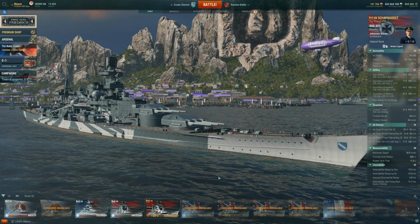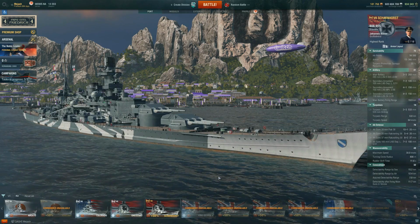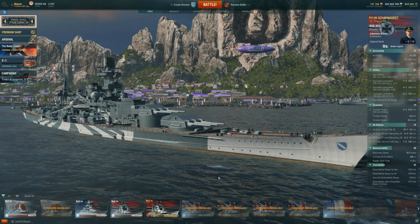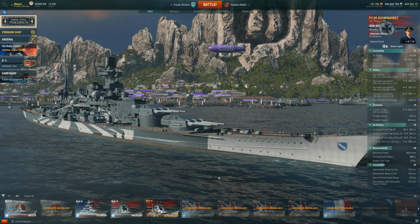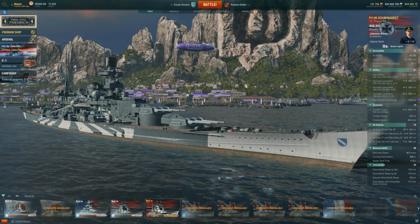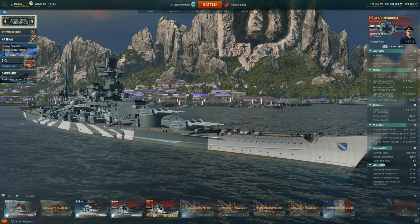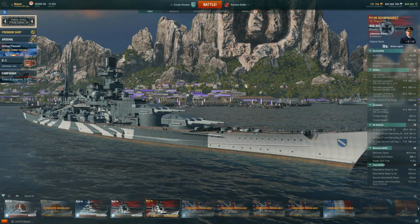Now at Tier 7, the Scharnhorst sports 56,300 HP, and that is pretty damn competitive at this tier. It would be considered even on the higher end for most of these ships, and it does really well, and it has that German armor, so you're not really going to be getting citadeled that much, so that's really nice, but you do take those high alpha damage hits, but you can basically give up a broadside without really getting citadeled. Main armament. Now, this really sets the Scharnhorst apart from everything else at this tier and basically all battleships.